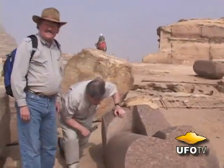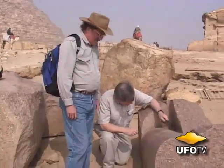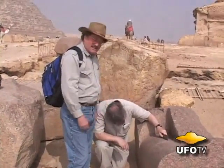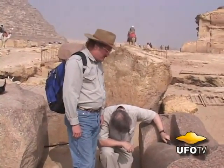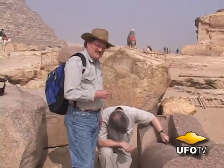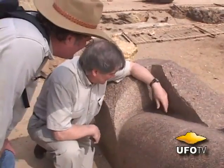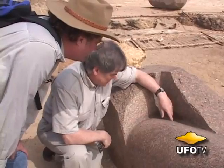So what we found here on the Giza Plateau is one of these granite blocks that's been contoured. Chris is going to check it with his precision tools to see if there's some indication of modern machining techniques here on the granite. What we have here is a prime example of modern machining.